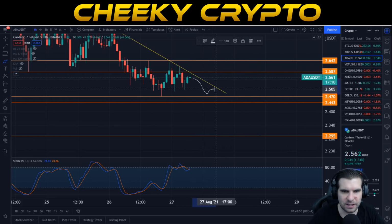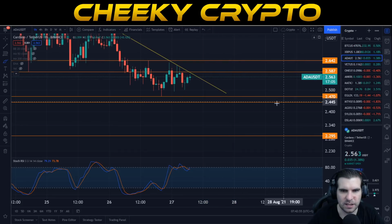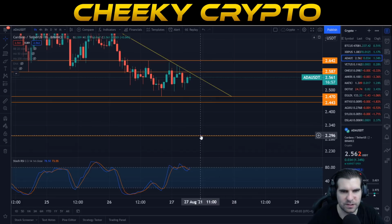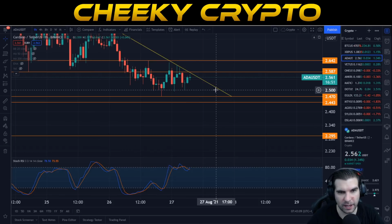Okay, and in doing so, we're going to get hopefully trapped inside this triangular wedge that could explode to the upside in the next little while. So probably a day to 2 days or so. And if we do see that happen, that would be a very, very strong indication of what is to come during the smart contract launch. Okay, so we are looking for a short-term correction here for ADA.